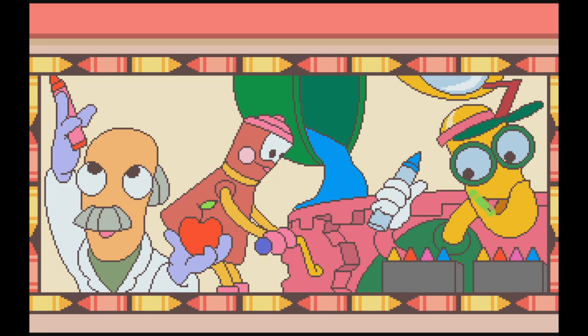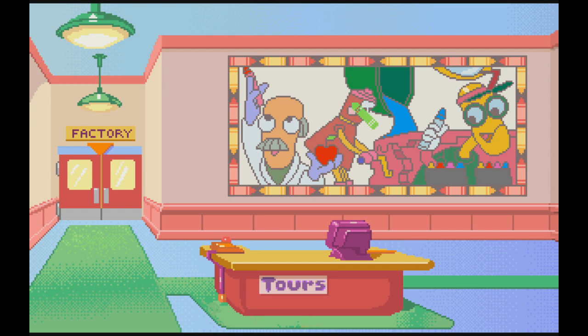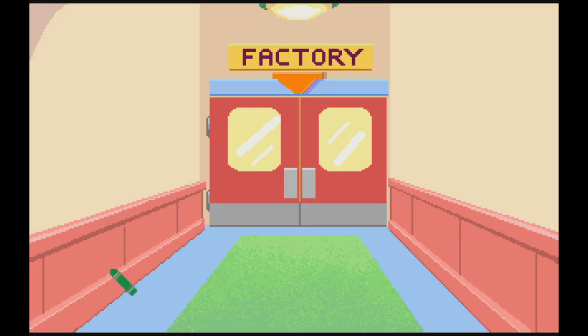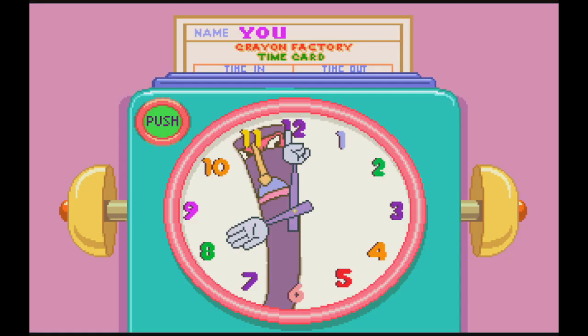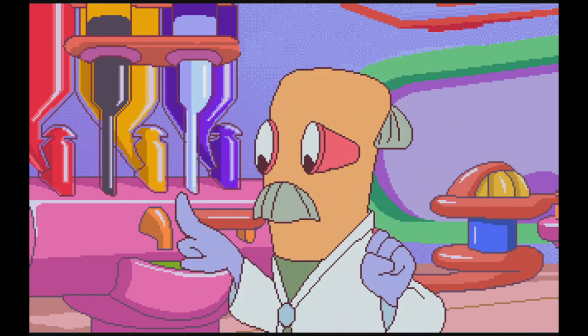Just use your mouse to move your crayon cursor to the mirror on the wall. Then click on it. But if you want to work at the crayon factory, just move your crayon down the hall to the factory doors and click to go inside. Fill out your time card and clock in. When you're on the factory floor, try not to interrupt any of our workers.